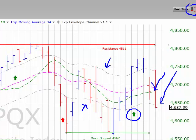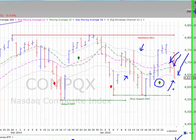We're going to look for the 21-day exponential moving average to be lower than it was 2 days before. That's the pink line here. That also is lower than it was 2 days before. And the final thing we're going to look for is the Nasdaq to be trading at least 1% below its 21-day exponential moving average, or this black dotted line here, which in fact it is doing. So, why are we still on a buy signal? We should be going to a sell signal at this point.